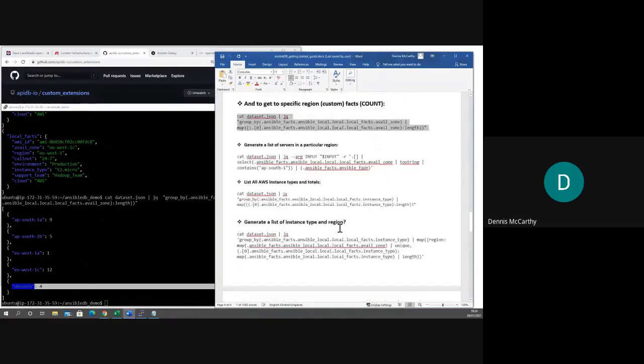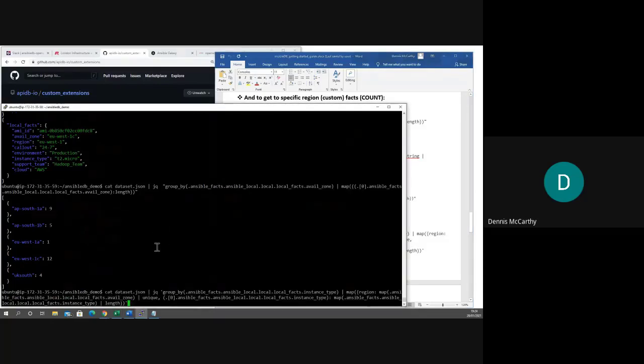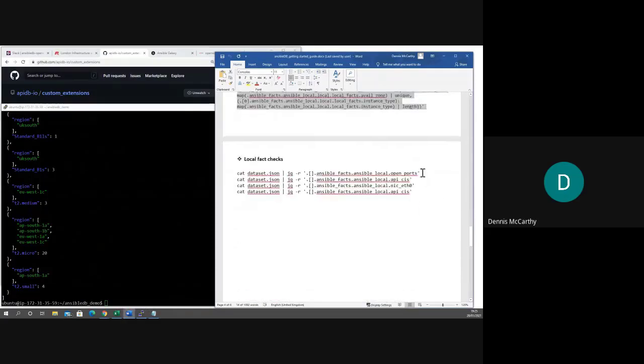So straight away, let's do something else. This one's quite interesting. So again, if you join up to the Slack channel, you get access to this document and the data set, and we can just make that available. You've got all these different JQ examples. If we have a look at this one, we can see that in EU West 1C, we've got 3 T2 mediums. We've got 3 of these in UK South 1 and 1 of those, not up on Azure instance types. But we can see that, again, we've got 4 T2 smalls in South 1A. So it's pretty useful.